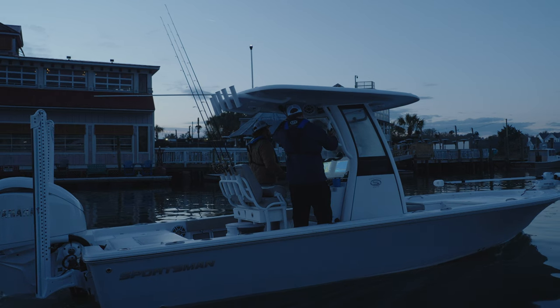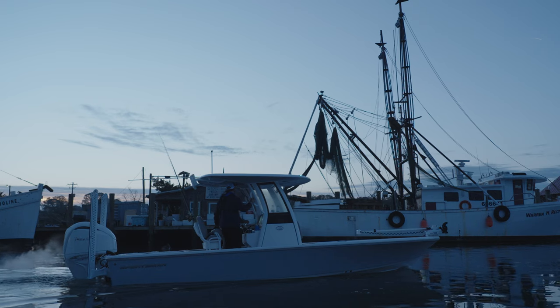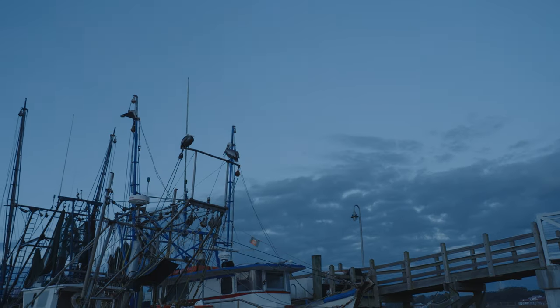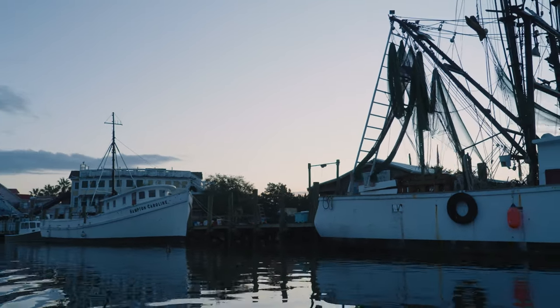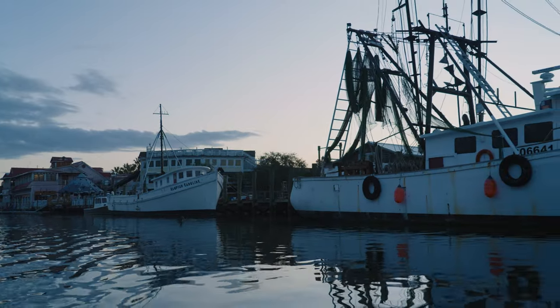The boat's in the water and the boys are headed down the iconic Shem Creek in Mount Pleasant. Shem Creek is known for its history in the shrimping industry. Full of shrimp boats to this day, it's the local spot for the freshest seafood in town. Growing up, this is like our home base. My parents' house is probably a block that way. We've always come out of Shem Creek. My grandparents had a shrimp boat in Shem Creek.